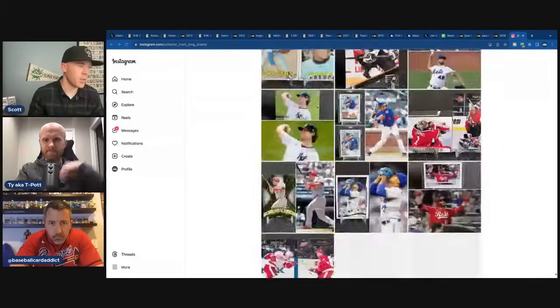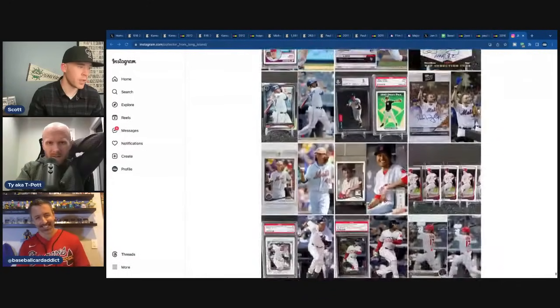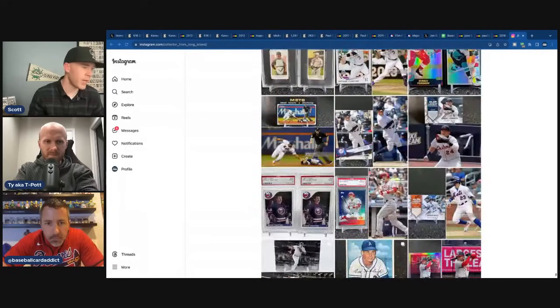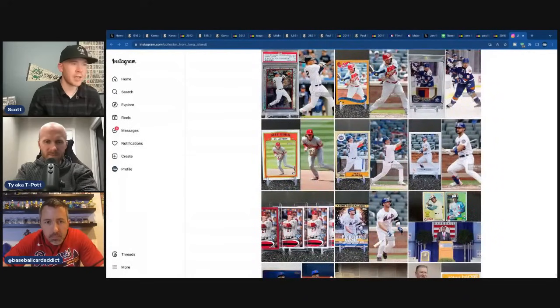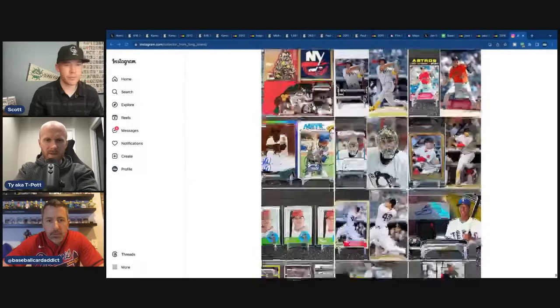And so I'll keep scrolling down until we find the card I wanted to show. But Jim's a great follow, and I'll go to the top. Here's the Mookie Betts short print, the DeGrom short print rookies. He took both those photos, and you get the idea. So great guy. His actual page is Collector from Long Island. That's who took all these photos. So nice. Yeah, super cool.